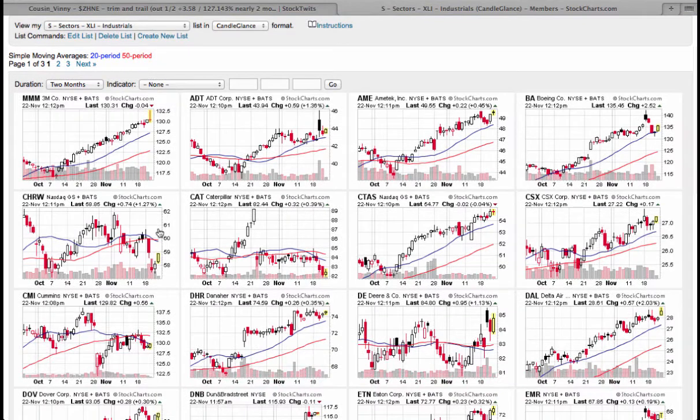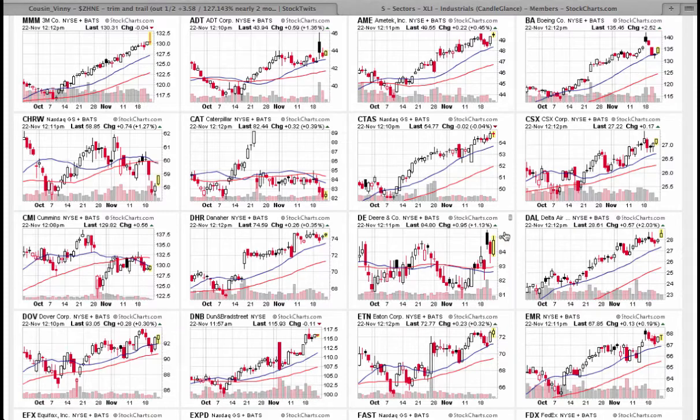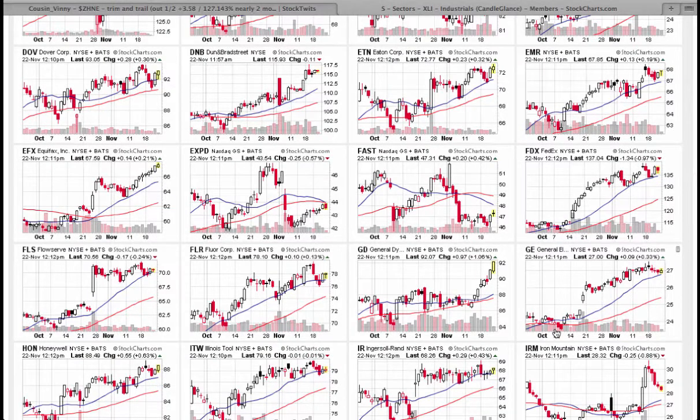Again, let's go to industrials. We'll do the same thing. 3M, a nice shooting star there. This is the kind of thing I'm looking for: a move back down to the 20 or 50 period moving average, but not trading at highs. Okay, FedEx, so-so.